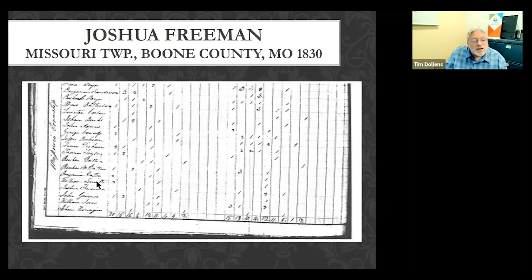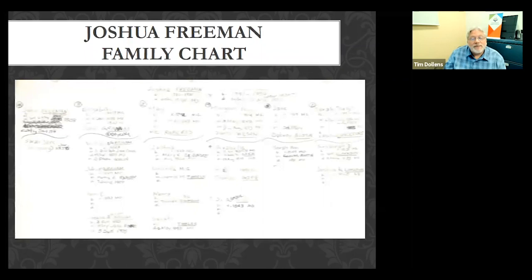There's a kind of a map of that family. And I don't know, this was clear on my other presentation. I apologize for being so rough and you can't see it, but basically it's Joshua Freeman. It's my working document of Joshua Freeman, his family, and all the kids. And each little curly Q is his kids and their grandkids.